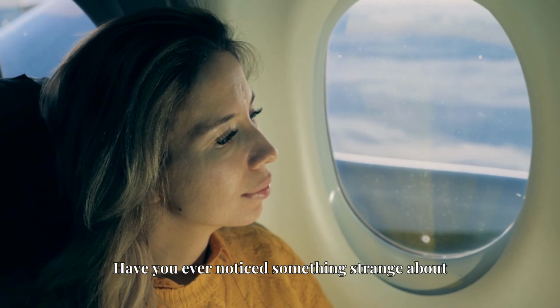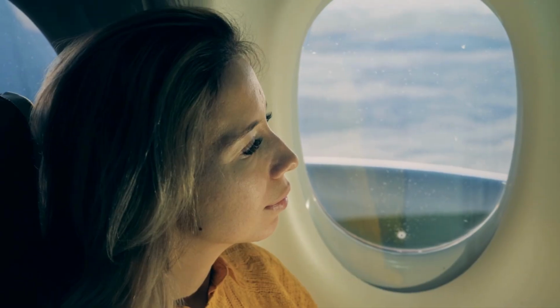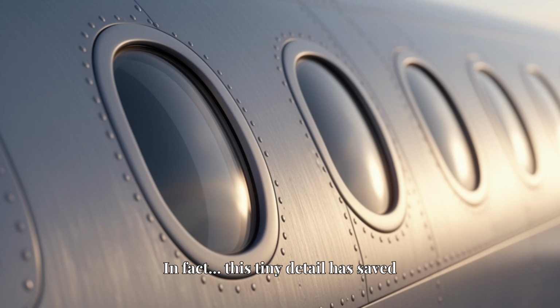Have you ever noticed something strange about airplanes? Almost every airplane window is round. Not square, not rectangular, round. And this isn't just for design. In fact, this tiny detail has saved thousands of lives.